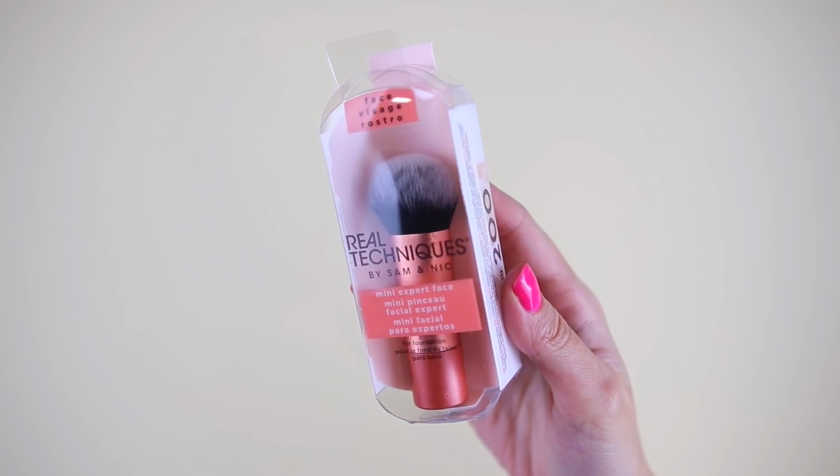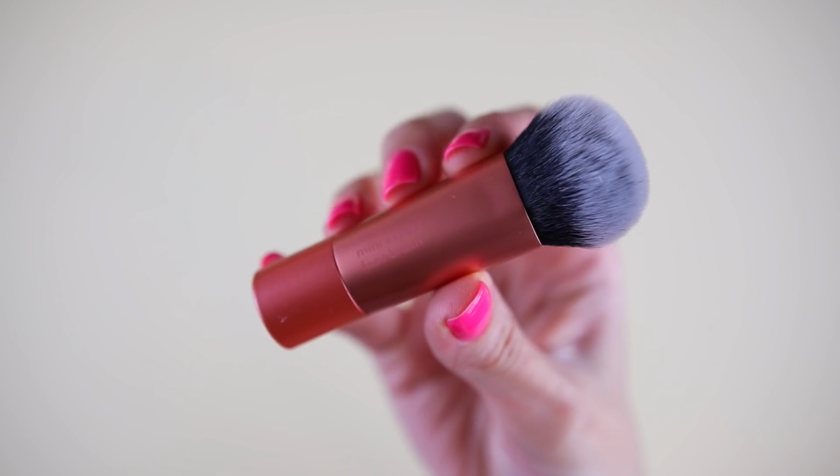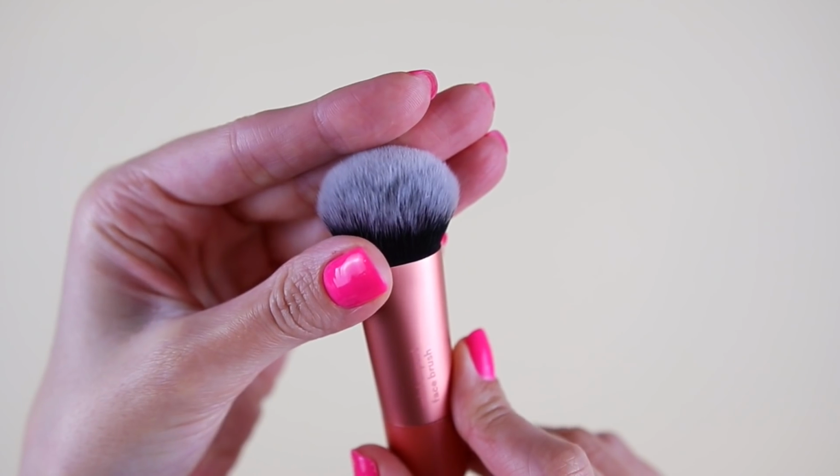And this is not Maybelline. The first product is by Real Techniques and this is the Mini Expert Face Brush. You can use this for foundation. That's very unexpected, but also Maybelline doesn't have brushes. Real Techniques brushes are very good quality. We have synthetic bristles here. They are super soft. Because of the size, you can also use it for cream products like bronzers and blushes.